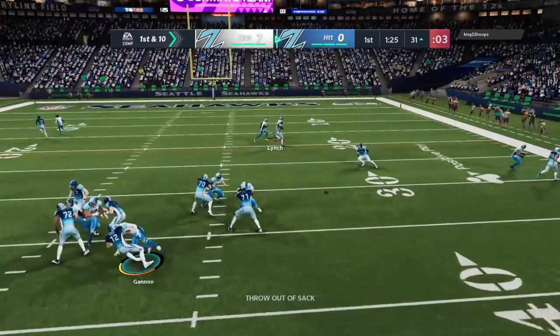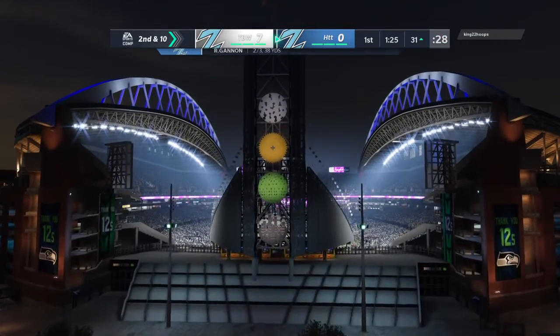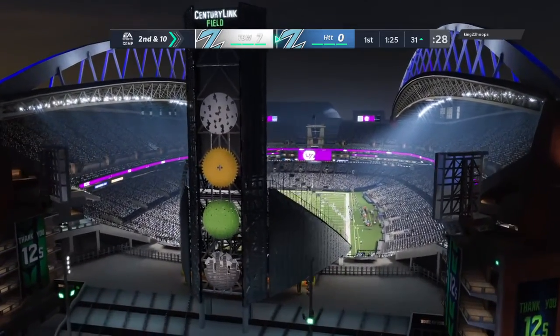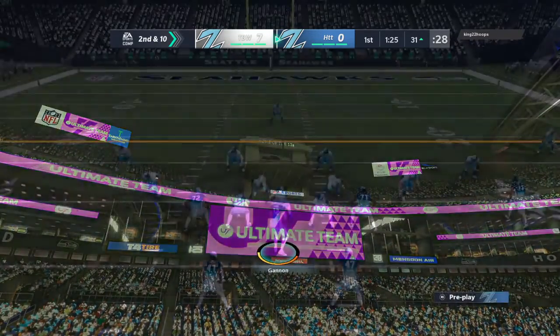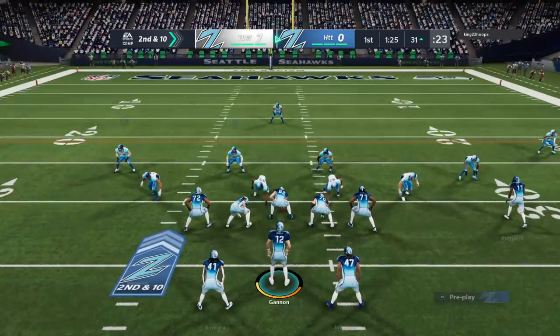Looking to throw. Gannon. And he takes a shot on the release as this will be incomplete. They've given up a few 1st downs on this drive, but getting the incompletion there, that should give them something to build on and maybe turn the tide. Line of scrimmage, the 31 as they line up 2nd and 10.